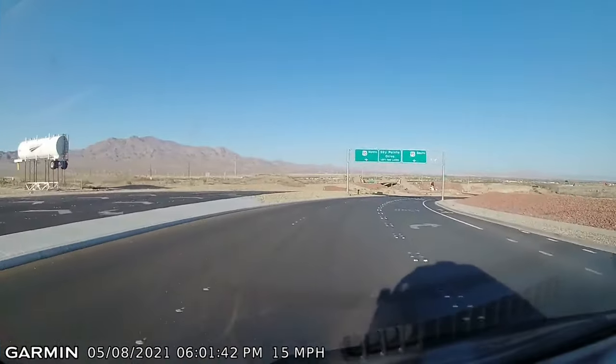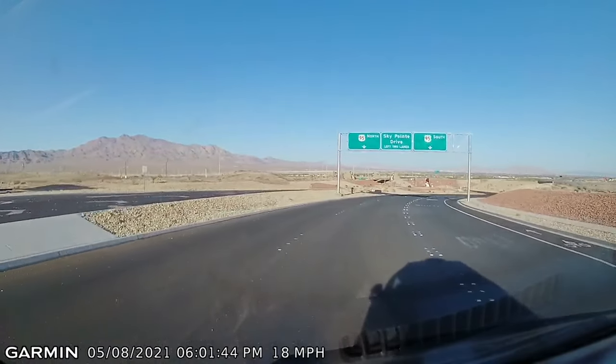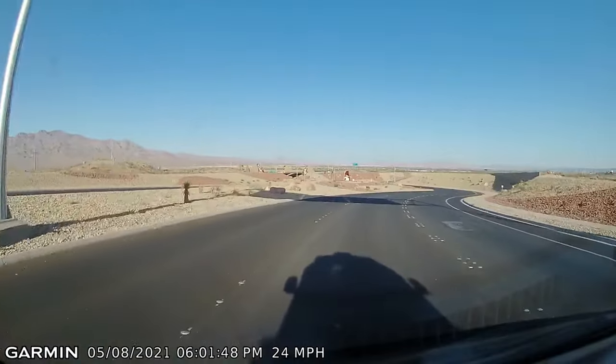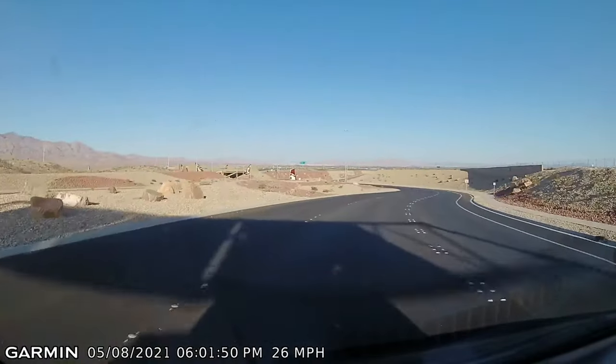We are back to our intersection next to the gravel parking lot, and now we'll take US 95 south, which we're gonna drive for a while towards the center of Las Vegas.